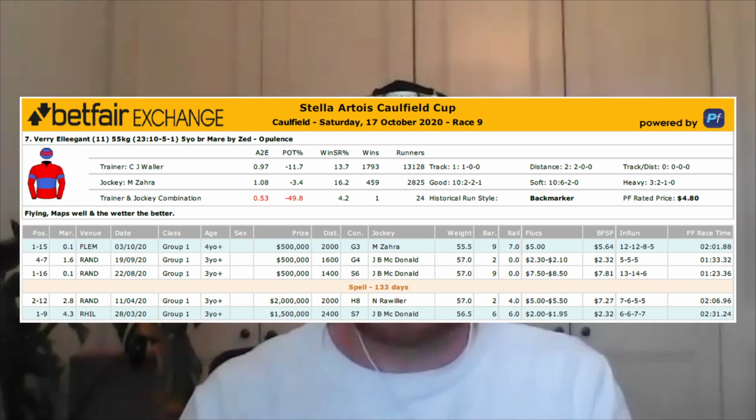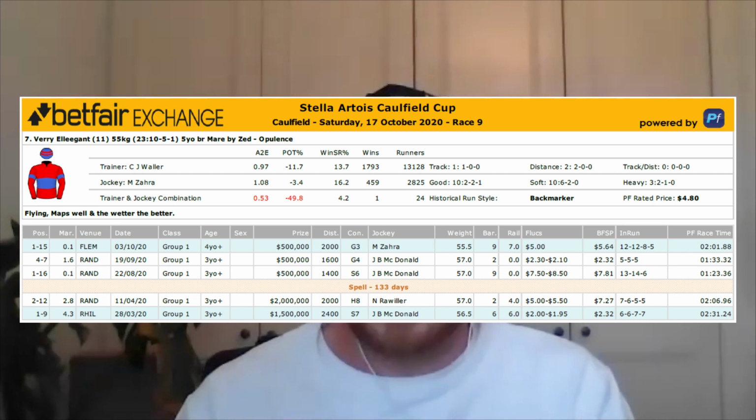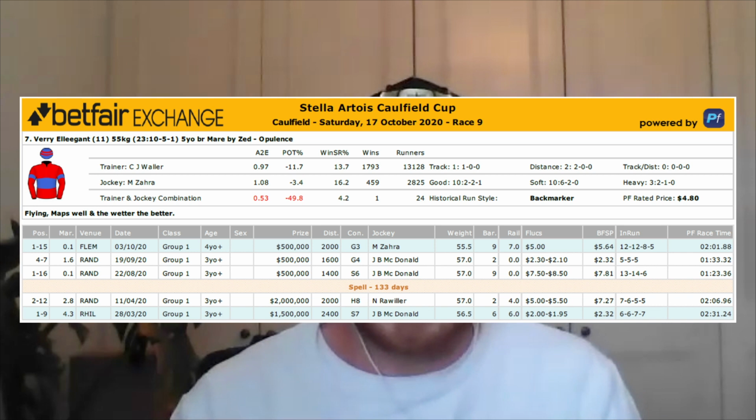And then if you look at the Punting Form top rated price and the Betfair model, this is, I guess, for punters that don't really want to do the work themselves to come up with their own price, but trust the statistics that Punting Form weight strongly to come up with a price. So they've rated Very Elegant $4.80, and the Betfair model, with the data scientists' input, has the Very Elegant price at $4.44. So that would have been an overlay looking at the Betfair SP.